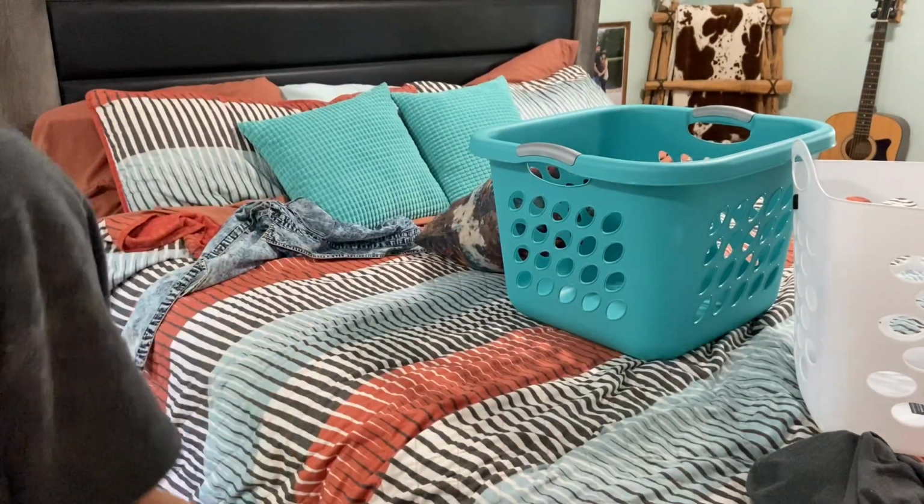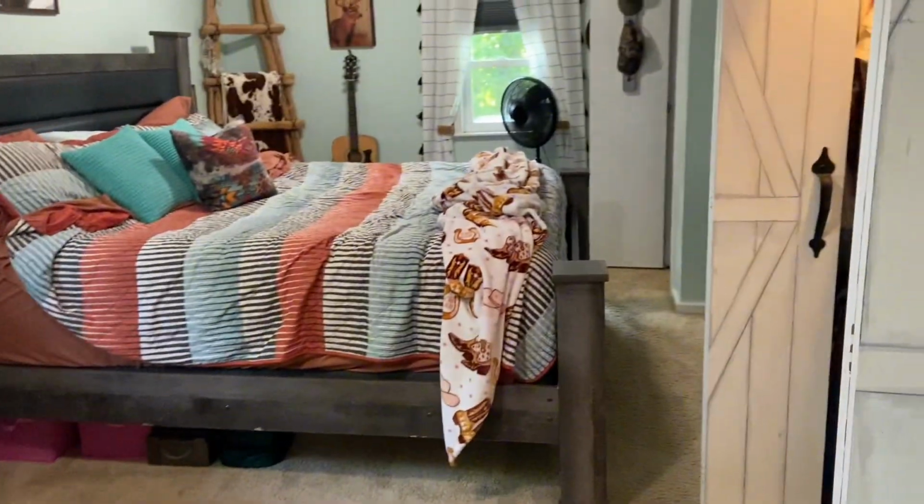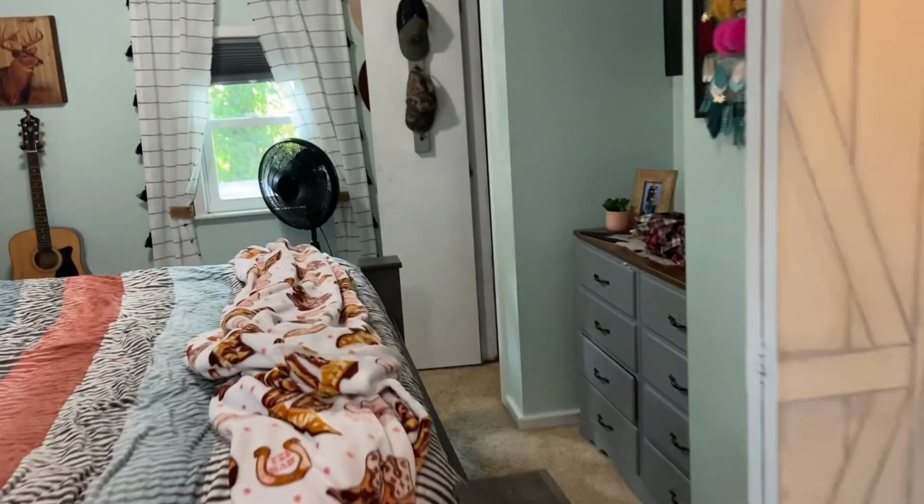Okay, so the room isn't perfect. I showed you guys the closet fell, and there was just too much weight on it, but we did get it back up.